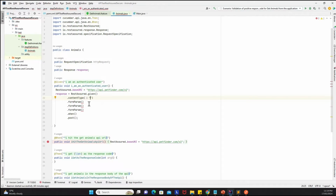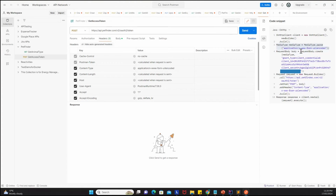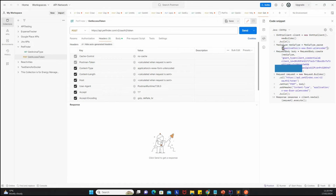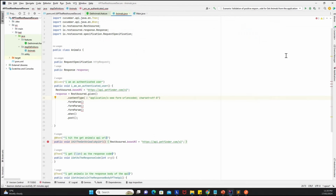So I will add a couple of parameters in the content type, and that parameter will be application/x-www-form-urlencoded. And then I'll send charset equal to UTF-8. Now this is a character set, which is UTF-8 as well. We will have to send this along with application/x-www-form-urlencoded. So this is similar to what we are able to see in this particular area, which is a code snippet.